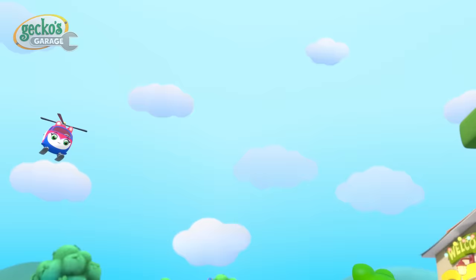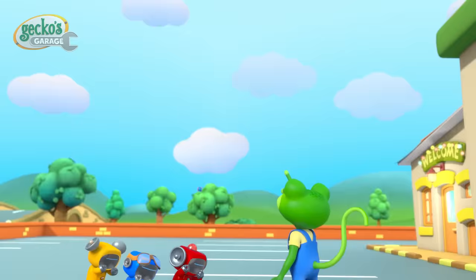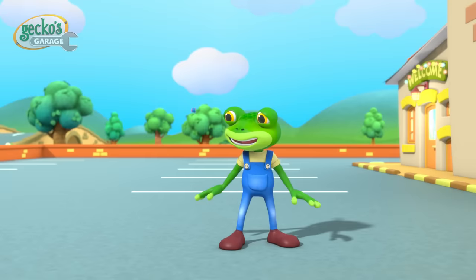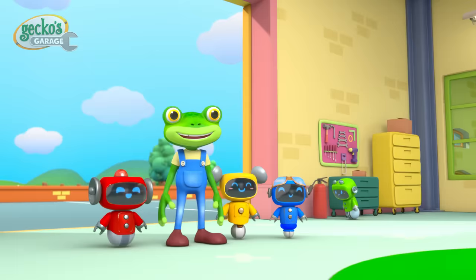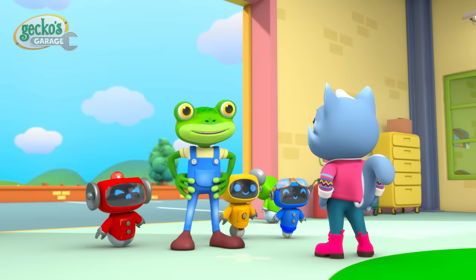Whoa! Cat and Helena are here for us to fit the brand new gadget! Get ready, mechanical! Green? Hola, Gecko! Oh, hi, Cat! Haha! Time to fit some extra special kit! Go, go, mechanical!